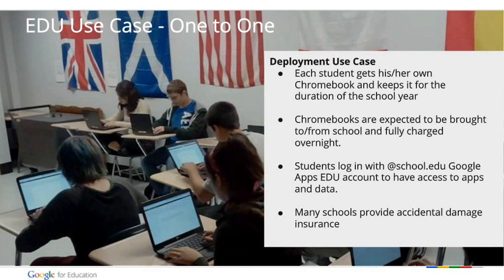The primary use case we see is what's called one-to-one. And this is where each student gets his or her own Chromebook, and they typically keep it for the duration of the school year. Sometimes students get to keep it through the summer, but with turnover in student populations, that's typically not the norm. Chromebooks are expected to be brought from home and be fully charged and ready to be used during classroom instruction time.